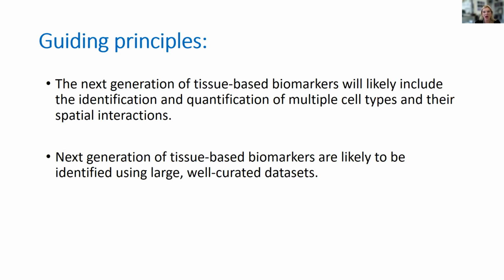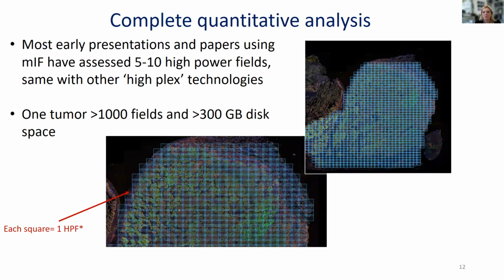And so attendant to that, we believe the next generation of biomarkers will depend on this quantification of multiple different cell types in their spatial interactions, and that will identify those using well-curated data sets. And so not surprisingly, the progression in biomarker development has really gone hand in hand with technological development. And a lot of the early presentations and papers using multiplex immunofluorescence only looked at 5 or 10 high-powered fields.